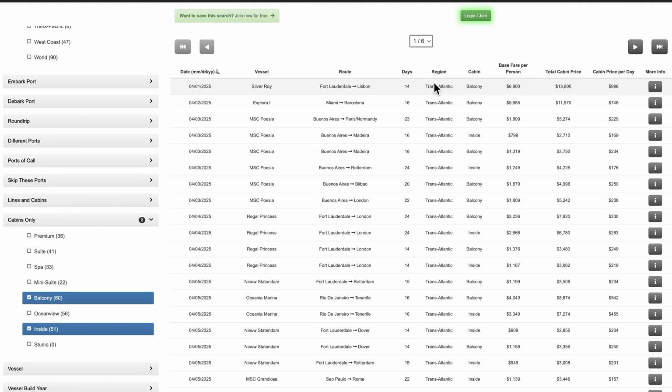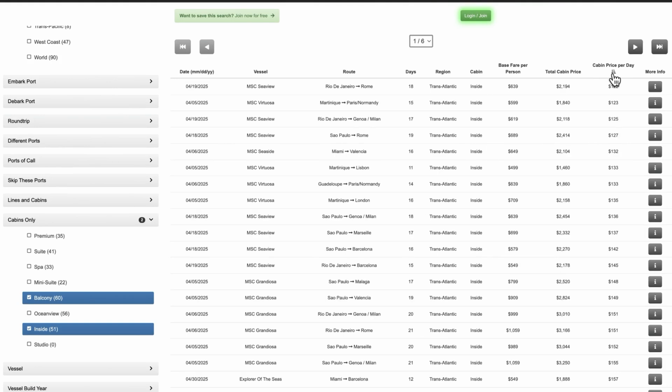So the next thing you can do here is you've got 6 pages. You can then sort, if you'd like, by the cabin price per day. So I click right here, and it's going from lowest to highest. This actually means on this ship, in this case, it's coming out of South America, going to Rome for 18 days. It's only going to cost for 2 people, with gratuities, by the way, because Cruise Club includes gratuities, $122 per cabin per day for 2 people. That's pretty amazing.